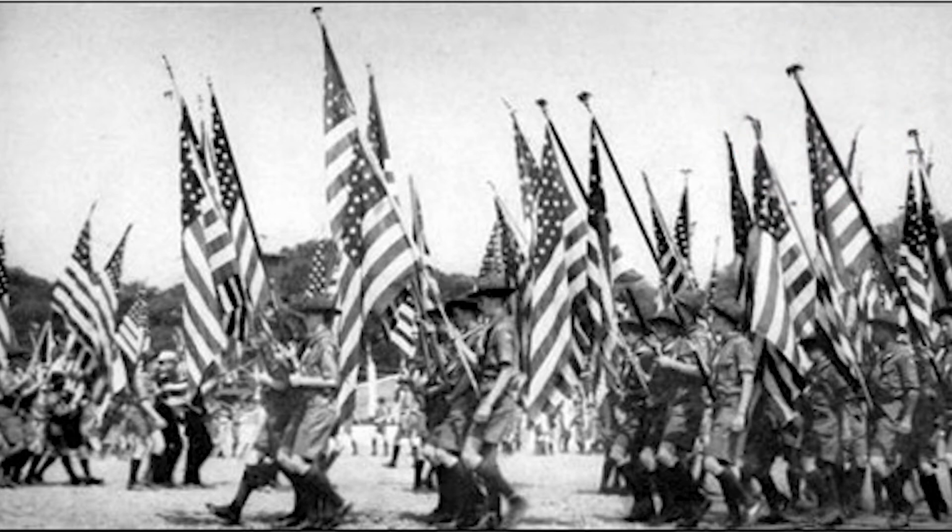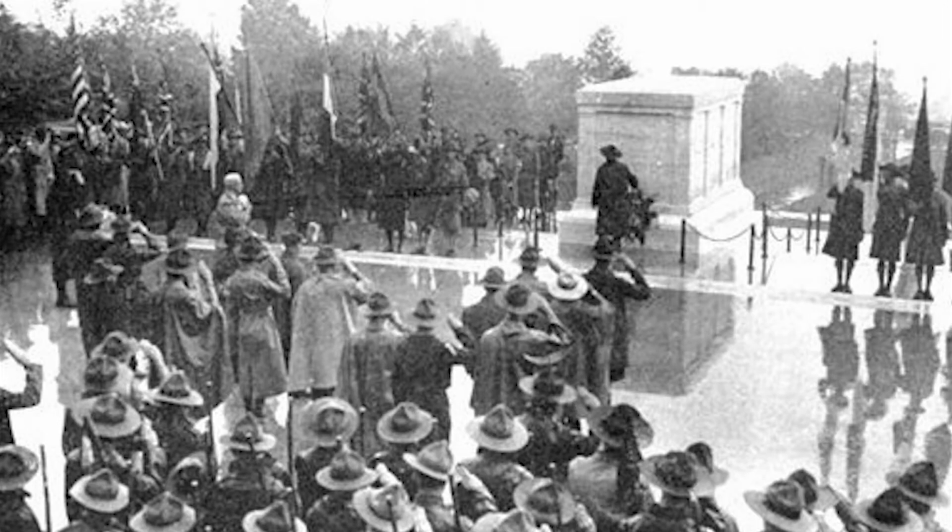In June and July of 1937, the Corps attended the National Scout Jamboree in Washington, D.C., where they performed a concert before more than 25,000 Boy Scouts, and then led a parade of Scouts to the Tomb of the Unknown Soldier at Arlington National Cemetery, where they performed another concert during a downpour. Over the years, the Racine Scouts have played at several national jamborees, including the 2010 Centennial Jamboree at Fort A.P. Hill, Virginia.